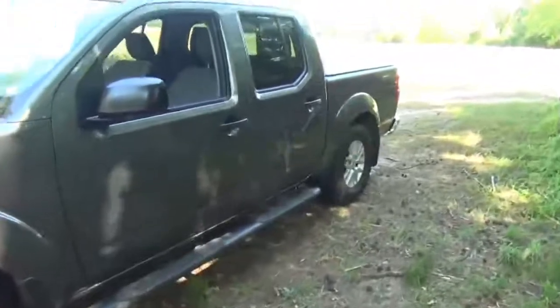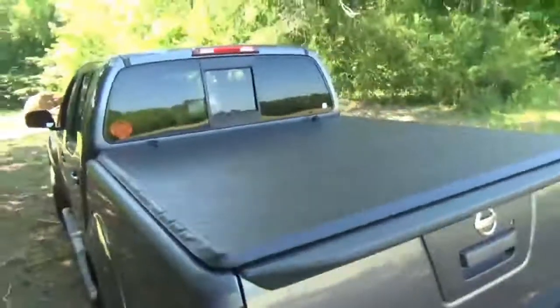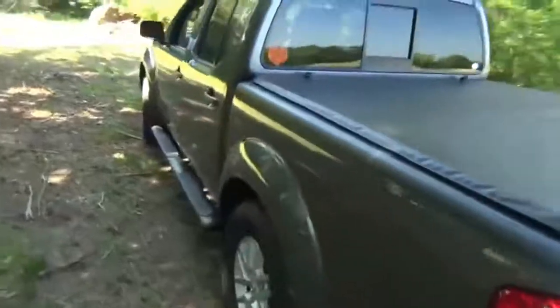So anyway, 2016 Nissan Frontier crew cab. You've probably seen these vehicles before, but I have a tonneau cover on it. We'll talk about that in a little bit. Like I said, four-wheel drive. I have a lot of plans for this truck in the future.